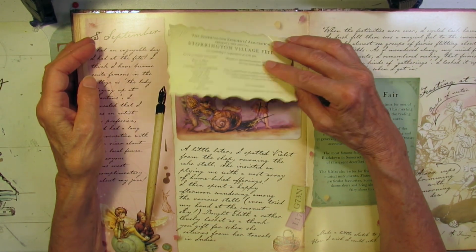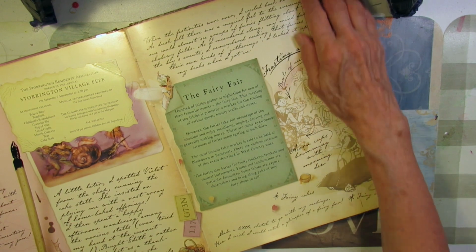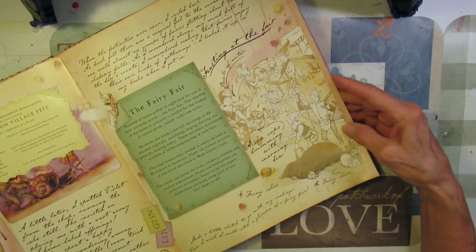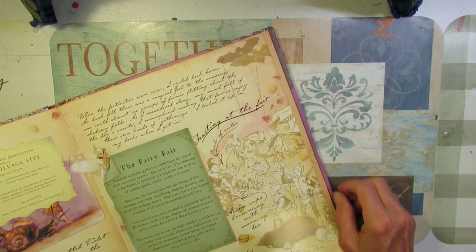Paid in full. Oh my gosh. The Fairy Fair. Hundreds of fairies gather at nighttime for one of their favorite events, the Fairy Fair. There's a sketch here of the Fairy Fair going on. Oh, and they've got these bats up here on strings.